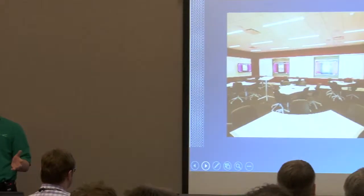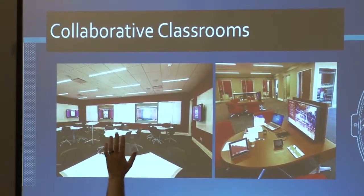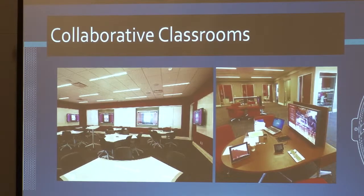But I want to get right into the meat of the topic today, which is these alternative learning classrooms. How many people are familiar at least with the concept of a pod-based, collaborative learning environment? Okay, that's great. So we've established that as a baseline. We can dig into that a little bit more.